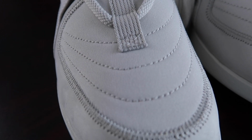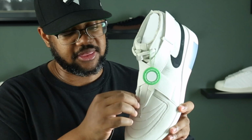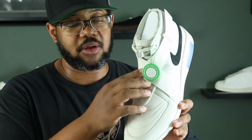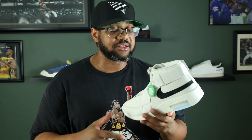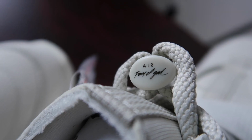You've got this neoprene on the toe box with the stitching. It looks very close to the Air Fear of God ones, and then you can see the thick rope laces with the single lace loop that leads up to the lacing system, which is actually covered up by that midfoot strap. The cool thing is that you can style this shoe in many different ways. You can adjust the straps to look different. You can do the lacing a little bit different. You've got this cool Fear of God lace lock.